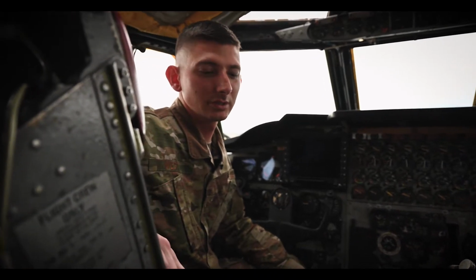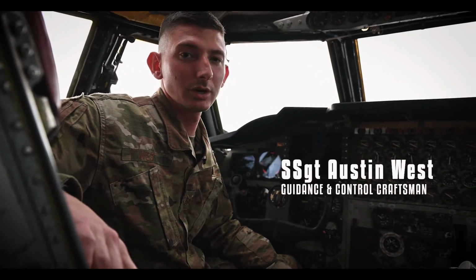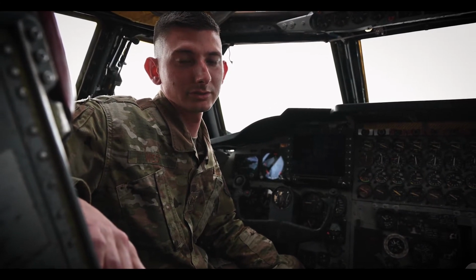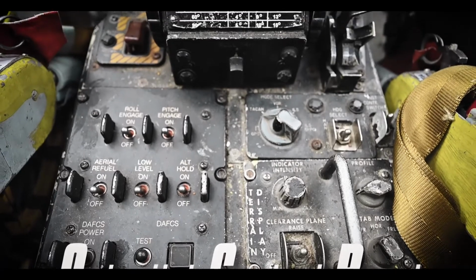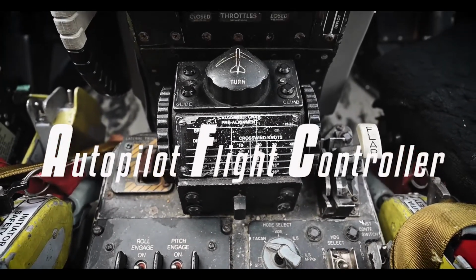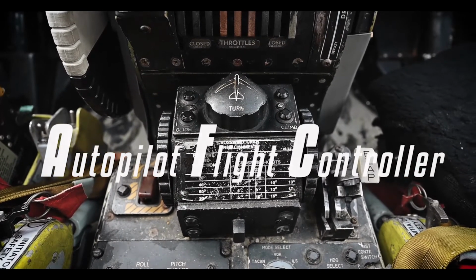And I'm Sergeant West. I'm a guidance and control craftsman, and today I'm going to talk to you about our autopilot system, which is our final component of our attitude and heading reference system. This component here is our autopilot control panel. This control panel is what our aircrews use to turn autopilot on and off and control all the functions of autopilot. The autopilot control panel works in conjunction with our autopilot flight controller, and this component is what our aircrews use to maneuver and navigate with autopilot.